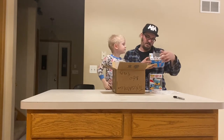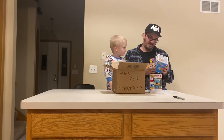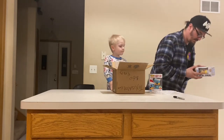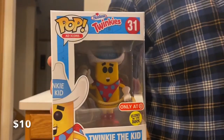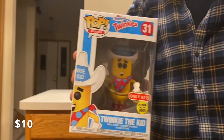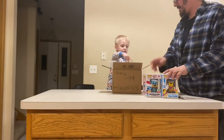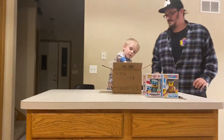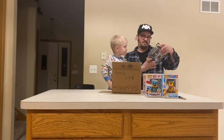Ooh. So this is a Twinkie glow in the dark, Target exclusive. I'm guessing his hat and his gloves probably glow in the dark. Hold on, buddy. Hold on. All right, let's go this one. I got it. Oh, okay.